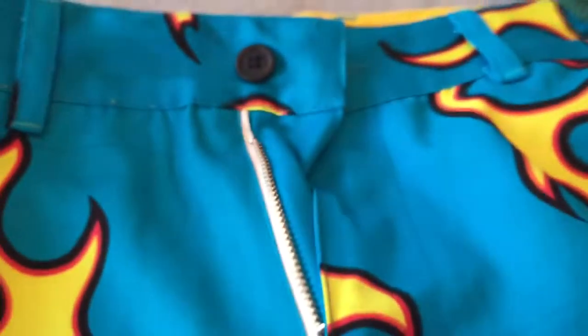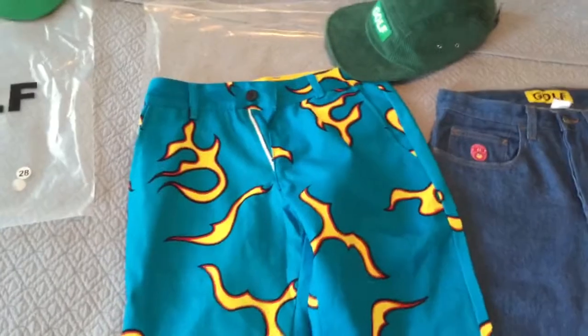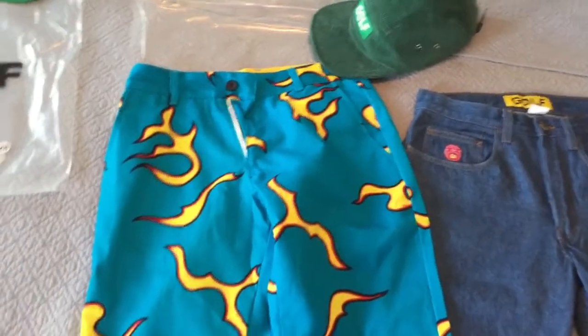But yeah, the button on these is super weird. These are super tight on the waist, but again, perfect length for my body. And yeah, I'm gonna pull out the other flame stuff to see if the color matches.